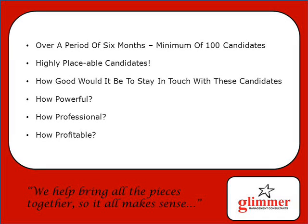We just mentioned 60 candidates per quarter. So obviously over the space of 2 quarters, you're going to build up this top 100 candidate network. Now I know the figures come to 120, but again, not wanting to use pie in the sky figures, let's say for instance that 20 of those candidates are unplaceable, or they migrate or something along those lines. So let's just say we're working with our top 100 candidates. Based on the phone screenings that we've been doing before, we've already established that they're highly placeable candidates.